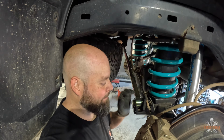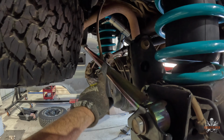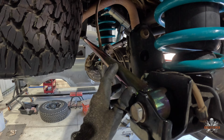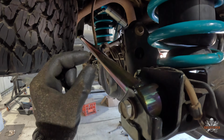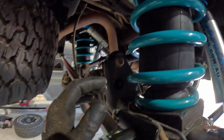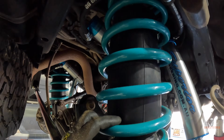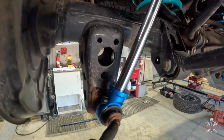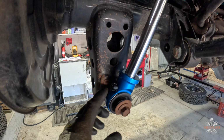Alrighty, all done under here. I think it looks pretty good. So we've got the adjustable panhard rod. That's all in there. Basically, it was sitting okay as it was, but I've just lengthened it by about 10 mil. So I'll test that and see what it does. Airbags are sitting in the coils, and I've got that running at the back, and I'll plumb that up a little bit later on.